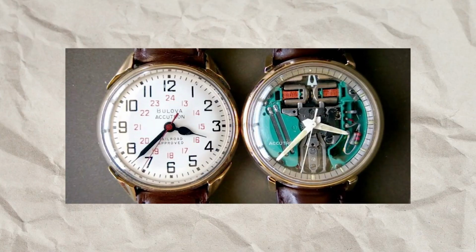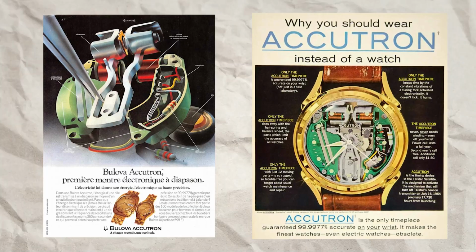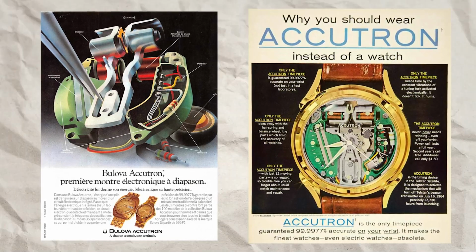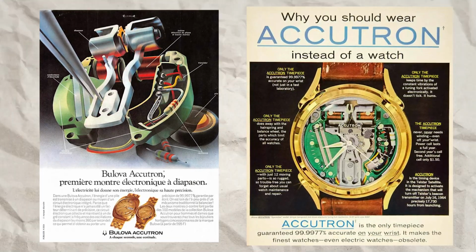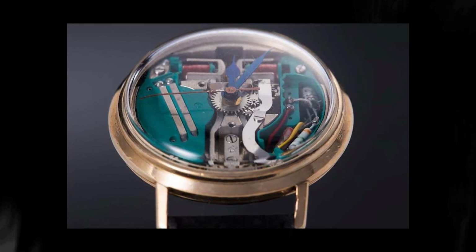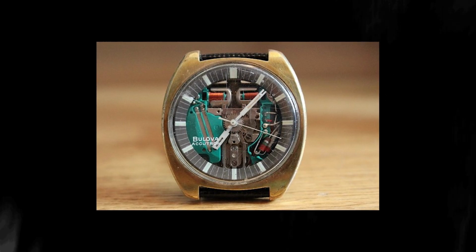Bulova introduced the first Accutron watch in 1960. It was groundbreaking for several reasons. The use of the tuning fork meant that the Accutron was the first fully electronic watch and was accurate to within 2 seconds per day, an unprecedented level of accuracy for its time. The Accutron was marketed under the slogan Space View, which referred to the transparent dial that showcased the tuning fork and the electronic components inside the watch.